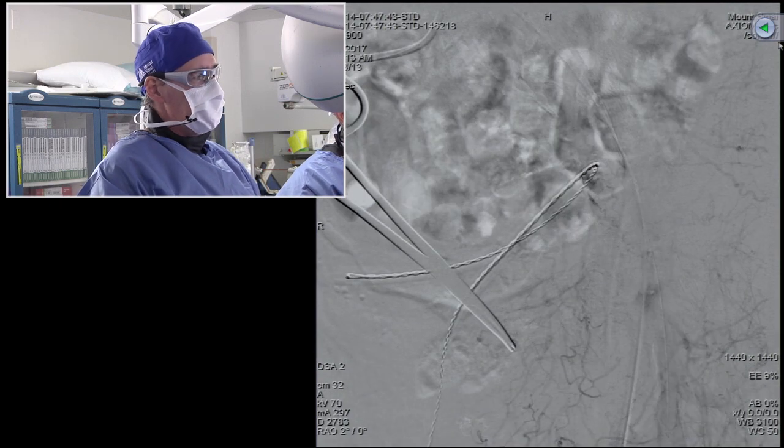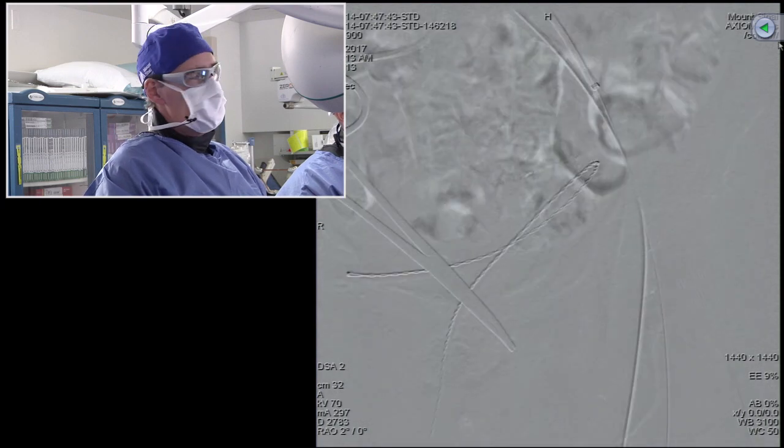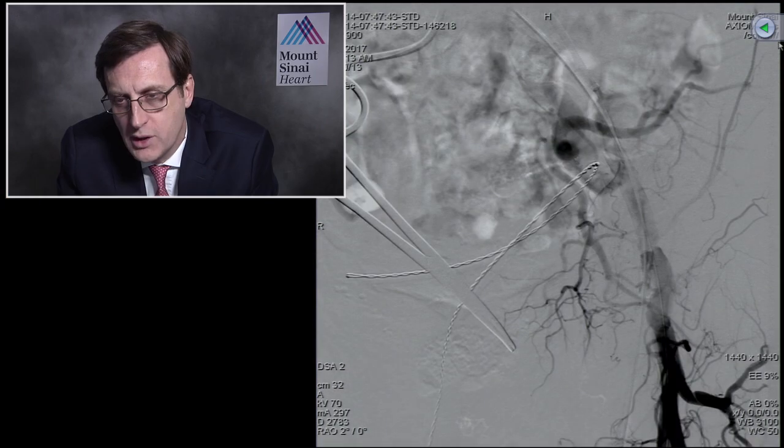I just have to take the last wire out from the contralateral side, but closure. Nice closure. It looks very good. Perfect closure, Jason. All right.